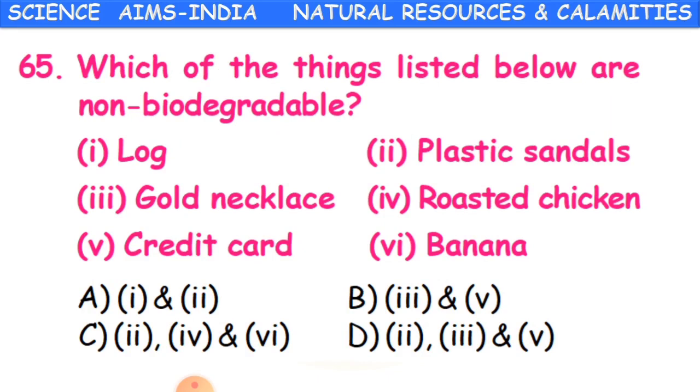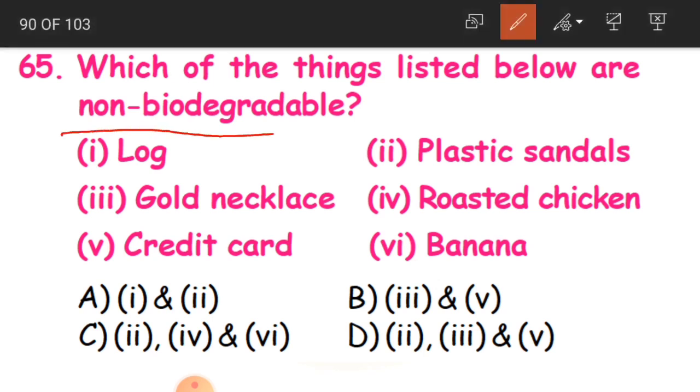65th question, which of the things listed below are non-biodegradable? Okay, so what is biodegradable, children? Biodegradable is nothing but which can be decomposed by bacteria or other living organisms. For example, for our house plants, in our house or in our balcony, we give all biodegradable fertilizers, that is all vegetable waste, animal manure and all that, because it is going to avoid the pollution, and it is going to be easily decomposed by the bacteria and other living organisms in the ground, which is always safe.